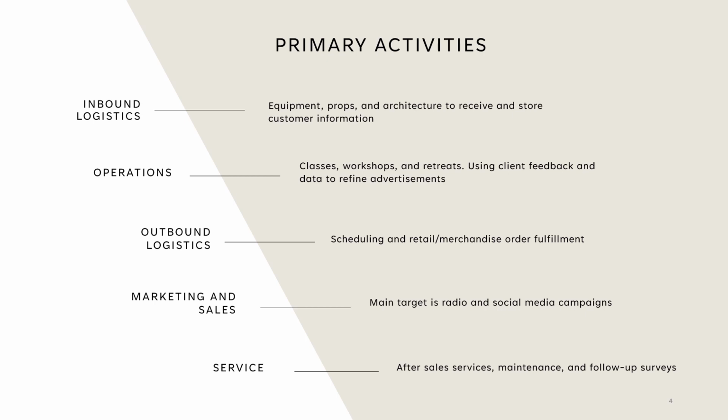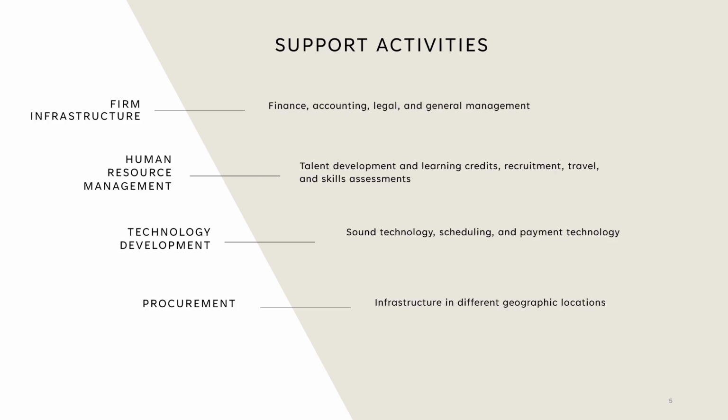satisfied with their experience. Supporting activities that support the primary activities take into account different things like firm infrastructure, human resources, technology, and procurement. And I am going to go through some examples of supporting activities for Balance. And this is pretty much where most of the opportunity sits to expand Balance and gain competitive advantage.